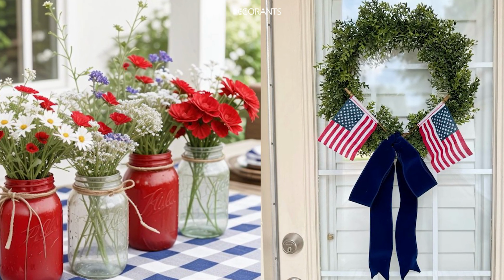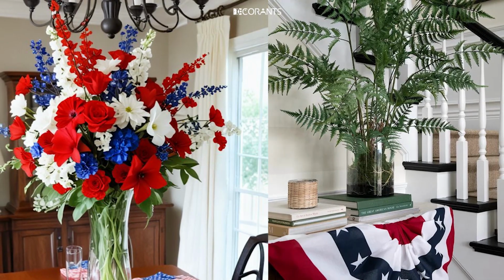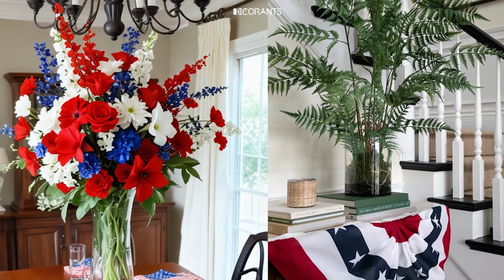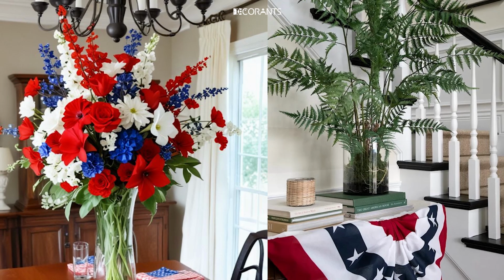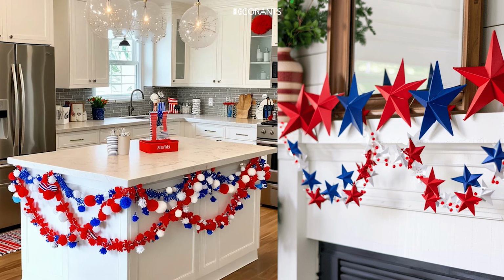Because when it comes down to it, the 4th of July doesn't need to look like a catalog, it needs to feel like home. Creating a cohesive theme doesn't mean everything has to match perfectly. Instead, think in rhythms, layers, and accents.